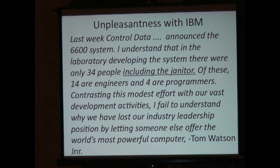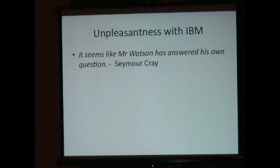Seymour Cray heard about this. "It seems like Mr. Watson has answered his own question." Isn't that something you wanted to say?